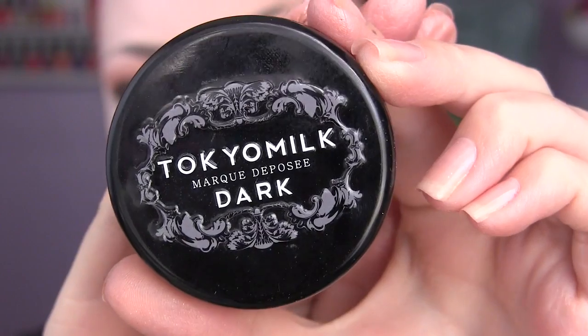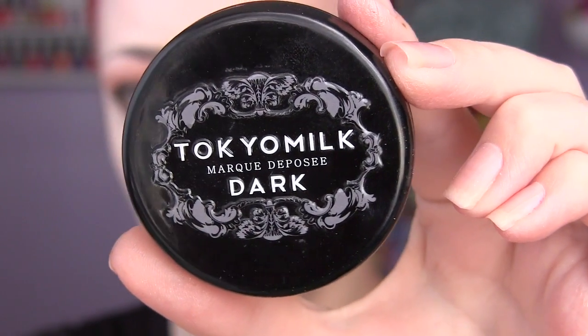This is the Tokyo Milk Dark Lip Balm in the scent Cherry Bourbon. I believe they have like 5 or 6 maybe different scents of these available online. I first heard about this through one of my favorite YouTubers. Her name's Cassie from Thriftic. Even though it comes in a tin, I looked past that because of how great the formula is.